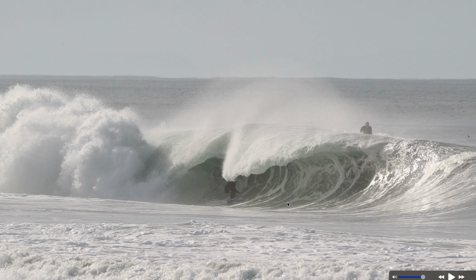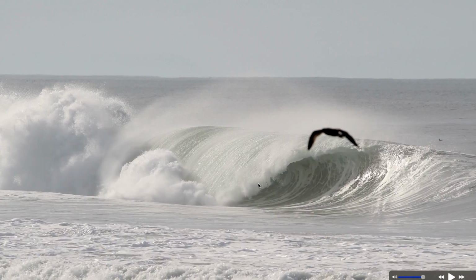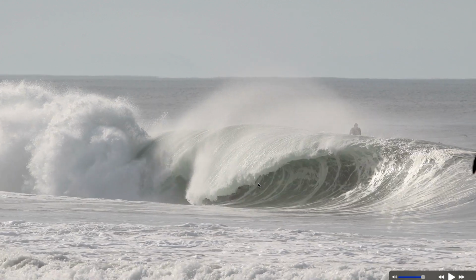So he is basically stalling, where he could have been. You can see his original line. He would have been right into this zone here, still getting speed because he's still coming down the face instead of at the bottom slowing down. And so as you'll see, this thing could just be detonating.